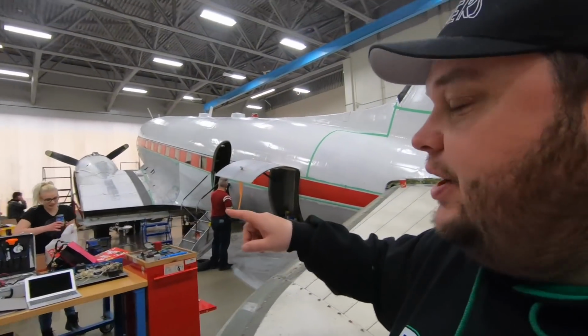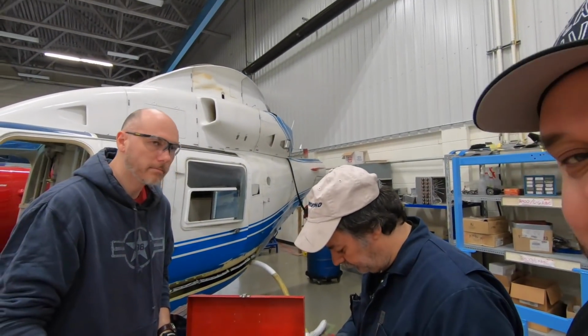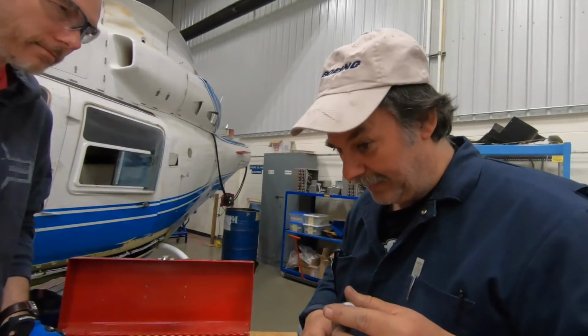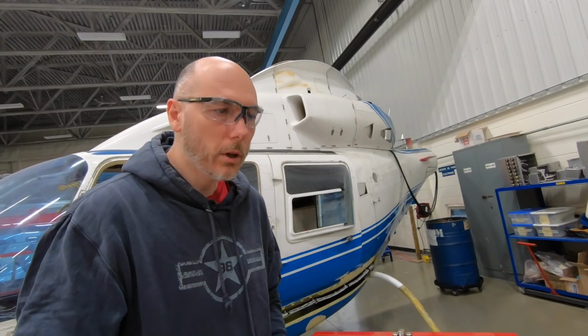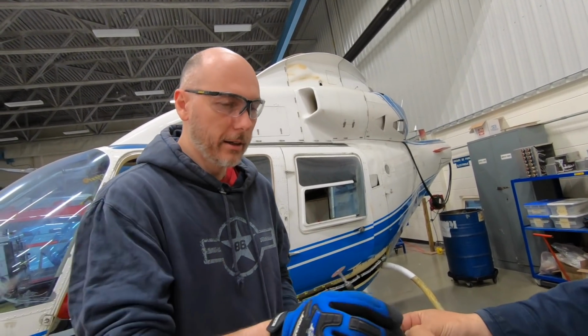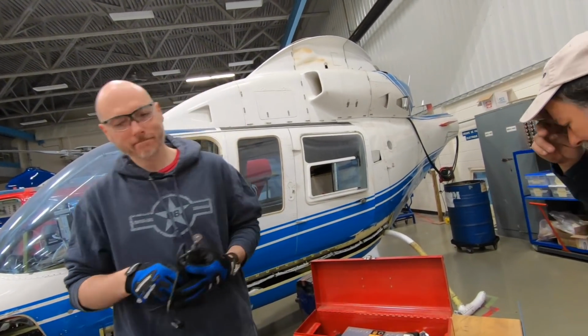Ronnie's over there working on his engine. We got Benoit and Bobby, the two Bs. Bobby, what's happening? Landing lights and panels. Vents being blown out today. Light bulbs changed. That kind of stuff. Benoit, what's happening? The same. I'm going to remove the glass from a landing light, and we have to remove all screws before. So, here I go.